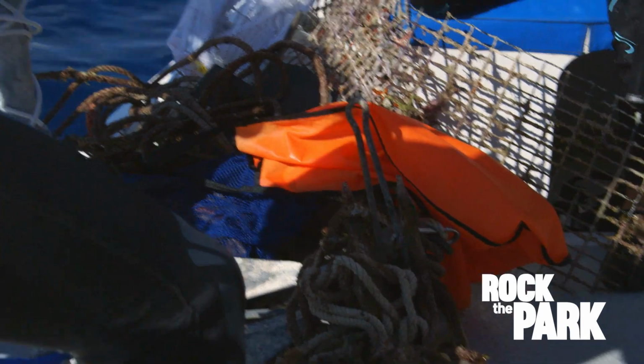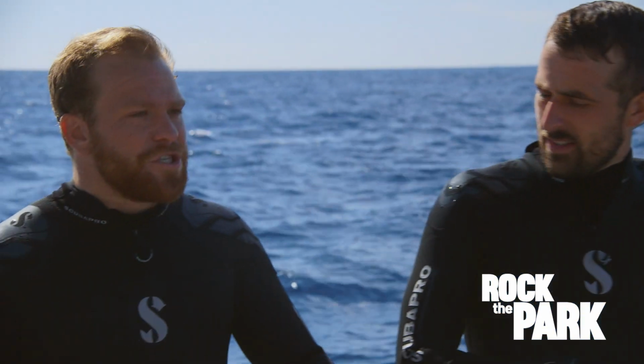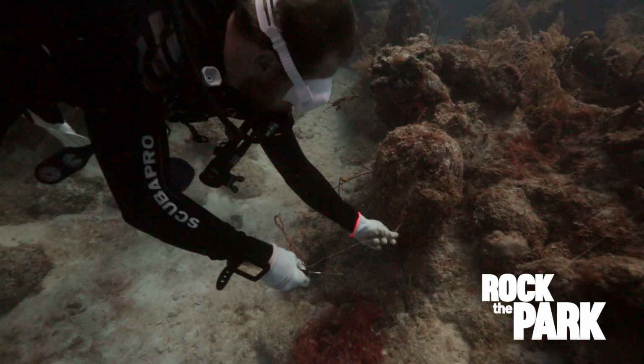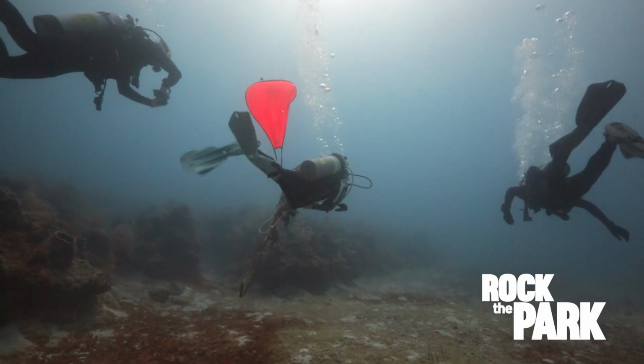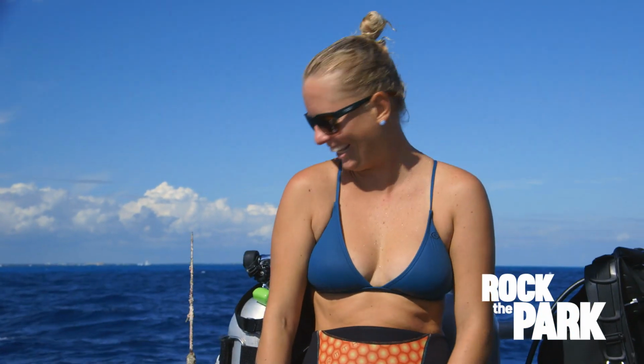Wow, look at this pile. That's a haul. Yeah, you guys did an awesome job for your first cleanup dive. Sweet. Good to hear. I think the most challenging thing for me was trying to get the rope untangled from the coral without damaging the coral itself. And what really got me was swimming, holding onto that anchor. Yeah, it took it out of me. Like I was sucking down the air. I had to hand it off to you. So I was like, I don't want to run out.